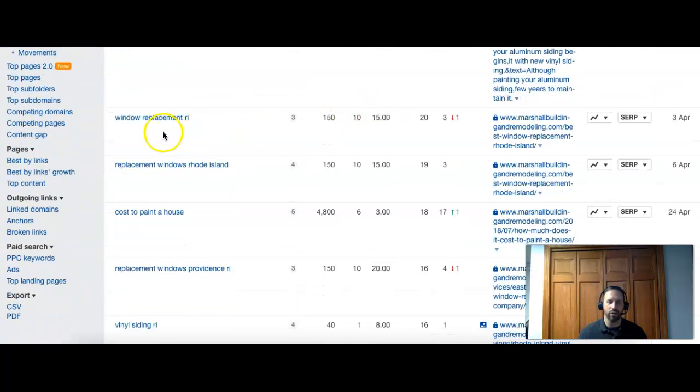Here we go. Here's a good one. Service they offer: window replacement, Rhode Island. You see it's got a service they offer and a location. 150 people do search that every month, and they were number 2. They dropped to 3, so they lost a spot in the last month. But again, they're going to still get a big chunk of that. You really want to be top 5 or top 3 if possible.